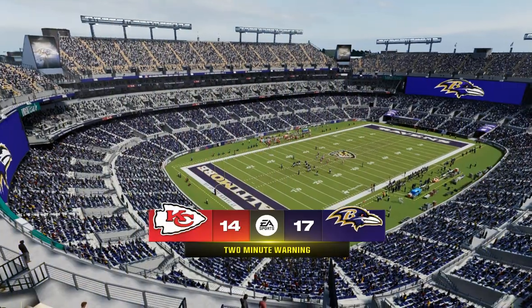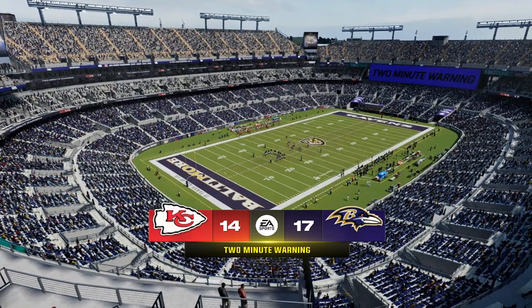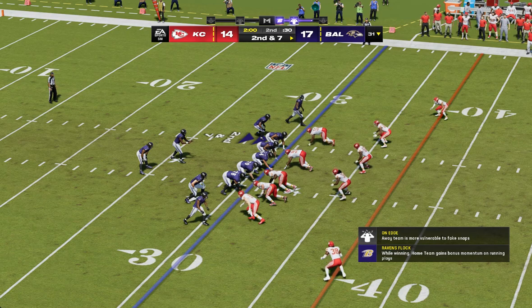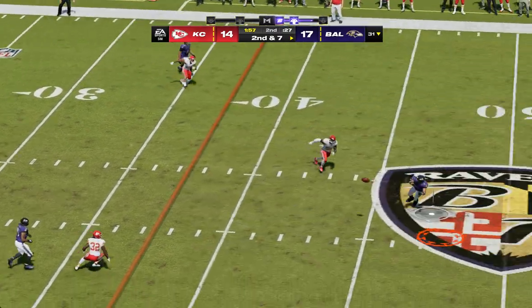And we've hit the 2-minute mark in this 1st half of action. A reminder, coming up here at halftime, we'll ship you off to Orlando. Jonathan Coachman will have 1st half highlights and analysis from a back and forth 1st half that we've seen.